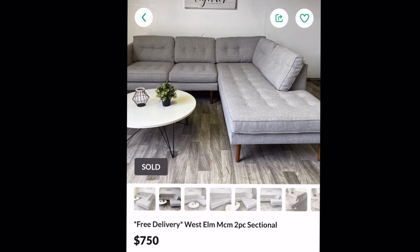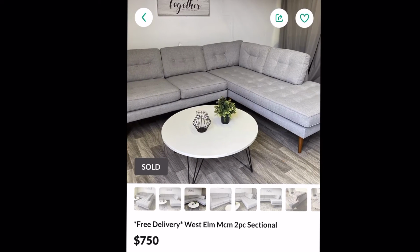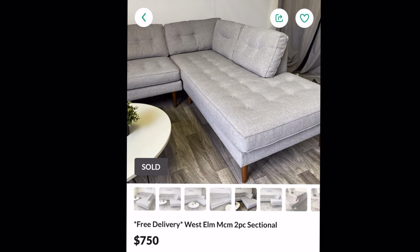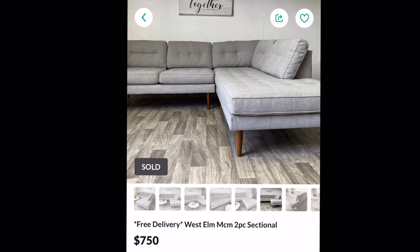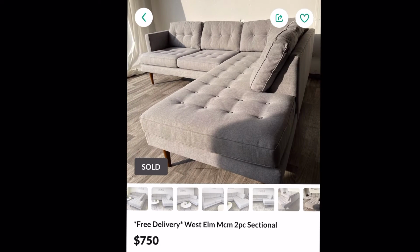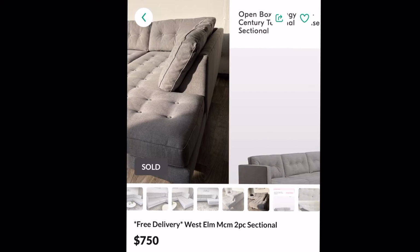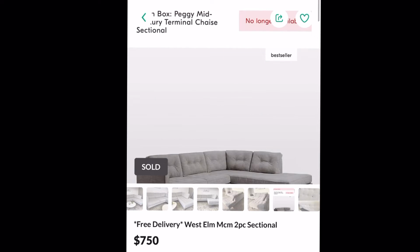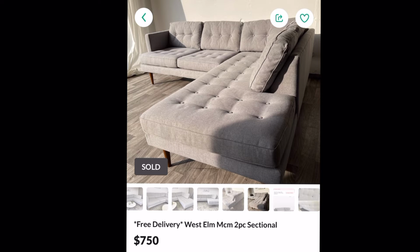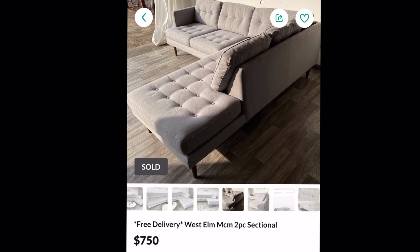For example, this one right here is West Elm, good brand, good color, the style's there, mid-century modern. The condition was like 7 out of 10, but still, since it was West Elm, it was able to sell for $750. I've sold this same couch like 3 times, and it's a solid 2-piece sectional. Even though it had flaws, like you can see the buttons are different on the bottom and it was pretty dirty, still I cleaned it up, and it ended up being a good sell.